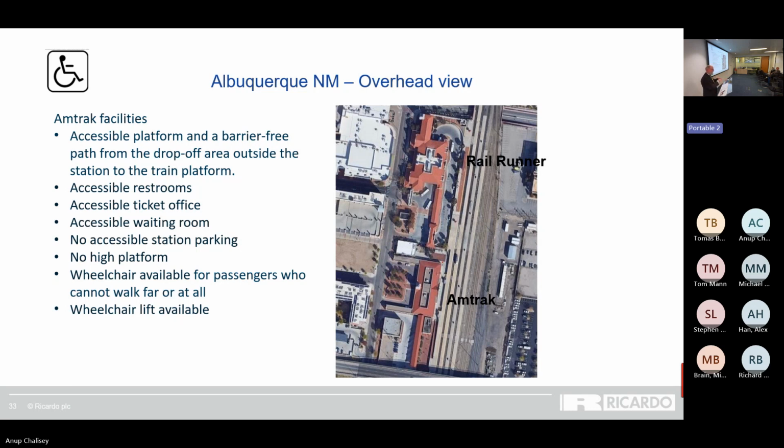At Orlando, the traditional depot is still used by Amtrak. The Sunrail is a bit further north. Here, the original depot is where the Rail Runner is, where there was originally a hotel and whatever. And the Amtrak station was originally a parcels depot, but it's been converted to the passenger station.